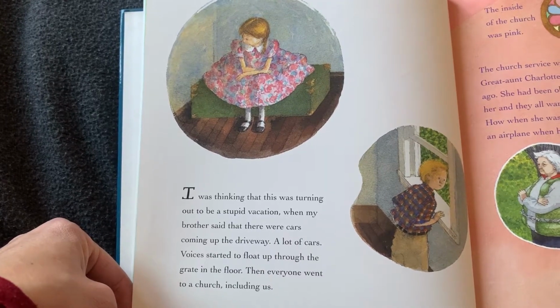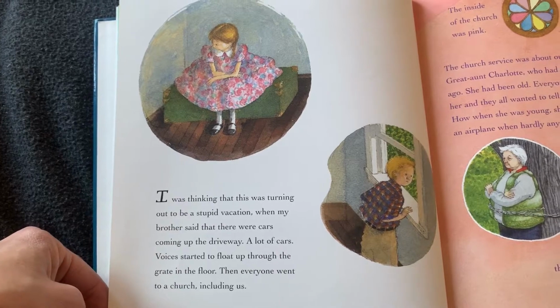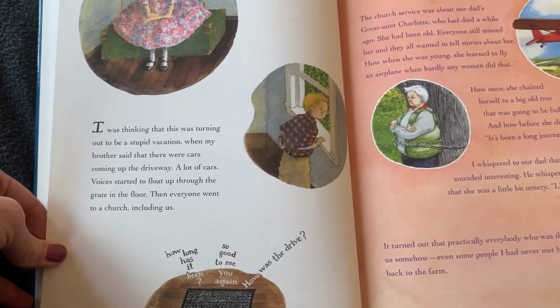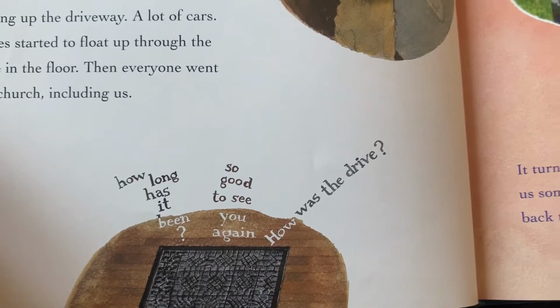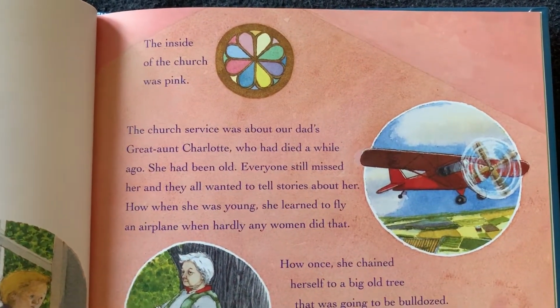My brother said there were cars coming up the driveway, a lot of cars. Voices started to float up through the grate in the floor. Then everyone went to church, including us. "How long has it been? So good to see you again. How was the drive?" Inside, the church was pink.